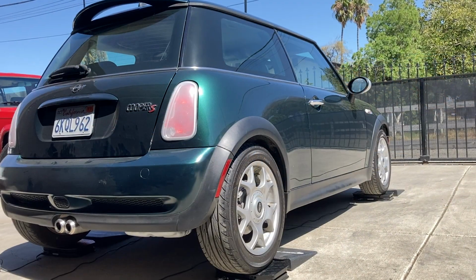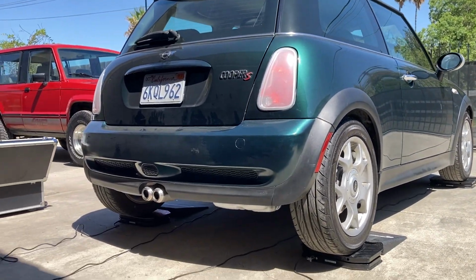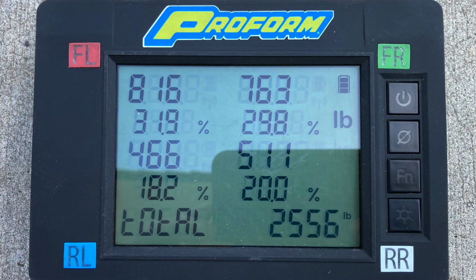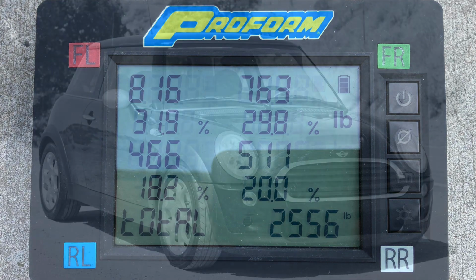We've got the Cooper S up on the scales. Time to get that curb weight and front and rear balance. Weighing in at only 2,556 pounds, this Mini Cooper S is actually on the lighter side of the spectrum since it doesn't have the sunroof option, which adds extra weight and raises the center of gravity.